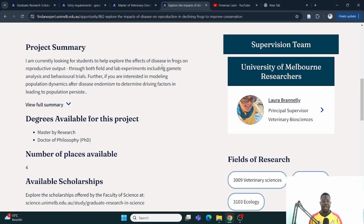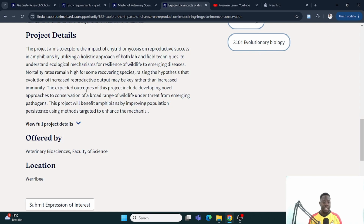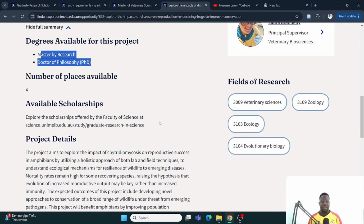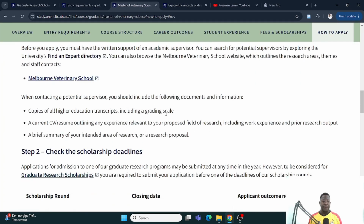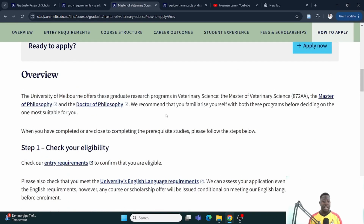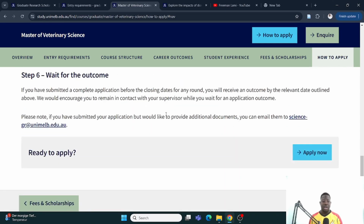I'm looking for students to help explore this. So this is the supervisor, the person who is interested. If you want to find their information, you click here. He has 4 places, so the person is looking for 4 students to do that, either for masters or PhD. And the project detail is here. You can read about it and all that. After you read and you are interested, you click on the person and send them an email that you are interested in the course. And that's how you find a supervisor. When they agree, there is a form that they will fill. As part of the application, there will be a form that your supervisor will sign, and then you can upload it as part of your application.